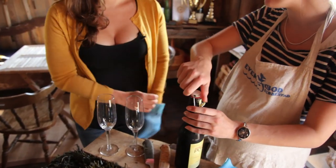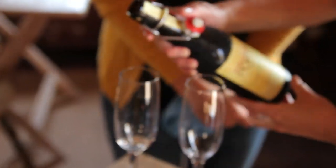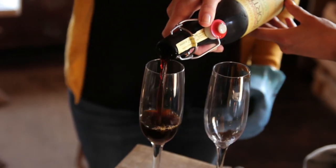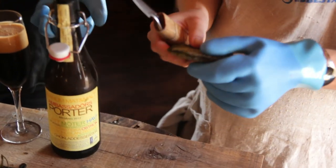I'm going to give you some beer first. Okay, good. This is a lovely Ambassador's Port beer. It's a thick chocolatey flavor and it goes really well with these oysters especially. It's a Swedish beer from a small brewery close to here. Ooh. So here's the oyster.